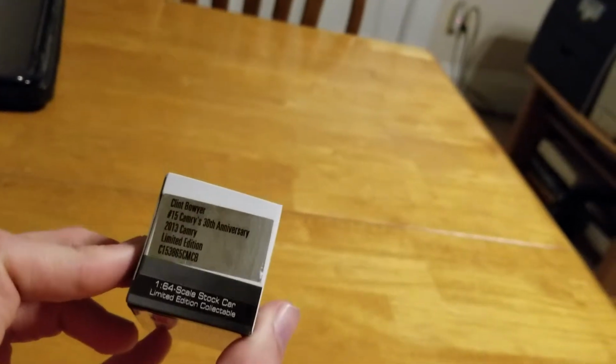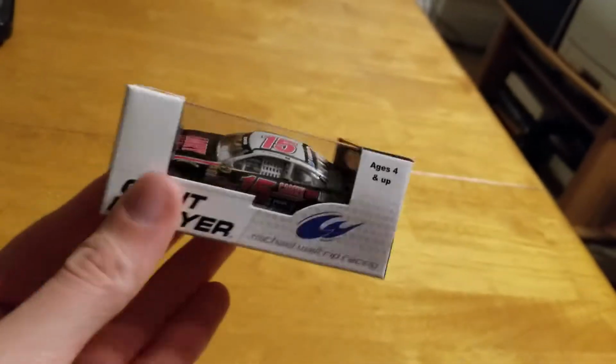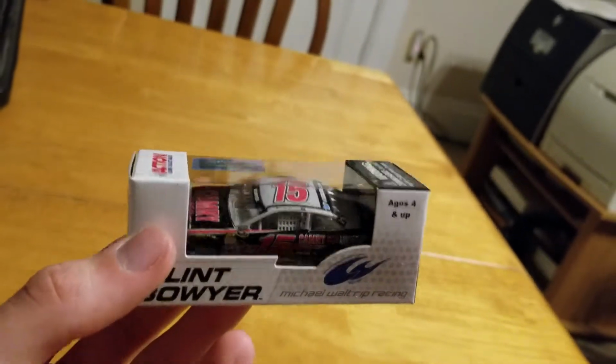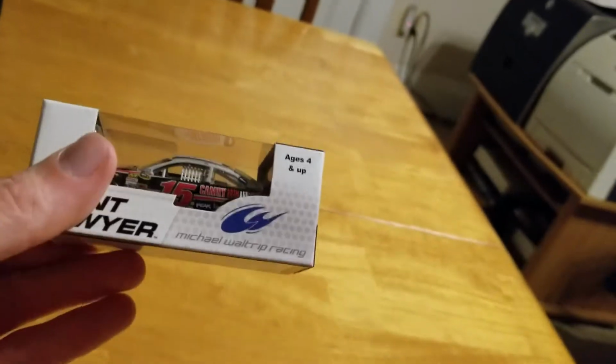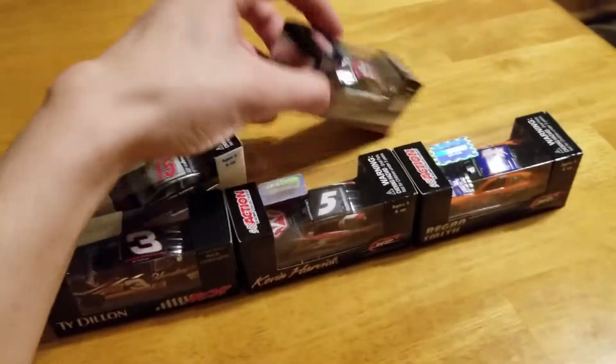So anyway, let's start out top left here. We have Clint Boyer's 2013 Camry 30th anniversary car, which would now be 36 years if you do the math, because this was made 6 years ago. And there you go, Michael Waltrip Racing. The only white box as well. The rest of these are black.